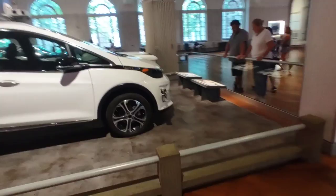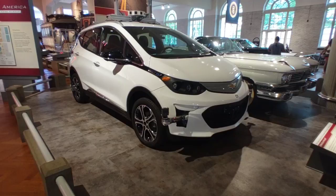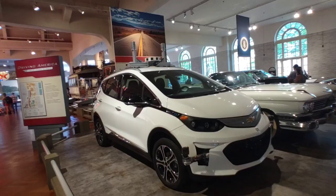What is this thing? Say, 2016 General Motors first generation self-driving test vehicle. Like how they just cut holes in that and said send it.